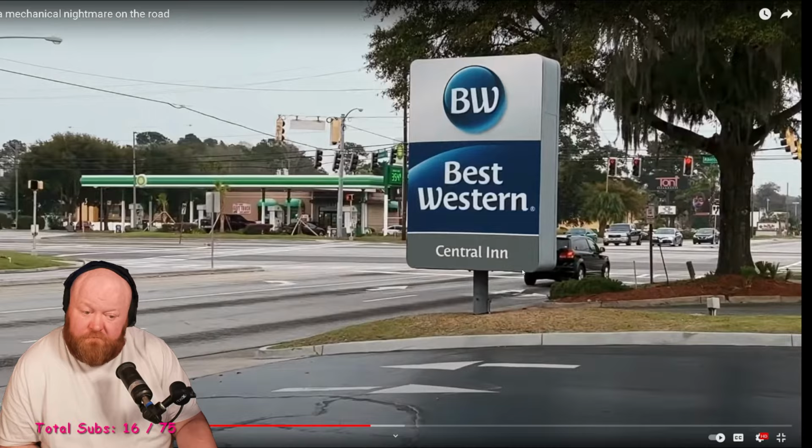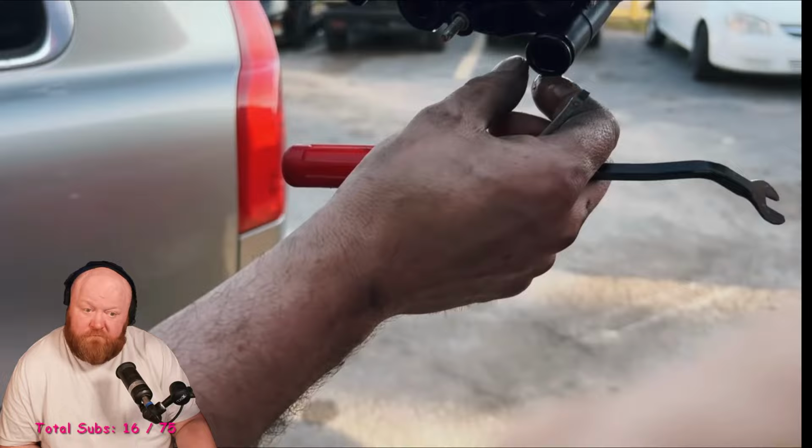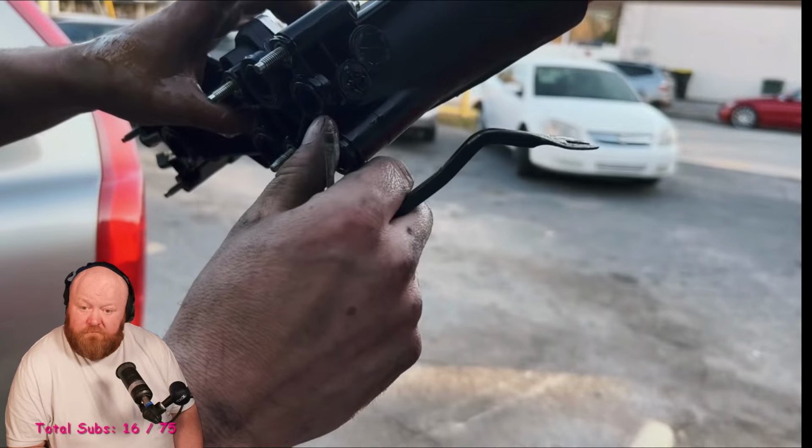At some point, I found myself asking, all of this because why? Turns out the mechanics up in Wisconsin didn't install my oil cooler correctly the first time. So this tiny 2-centimeter rubber O-ring never properly sealed in place. The universe certainly has a dark sense of humor sometimes, doesn't it?